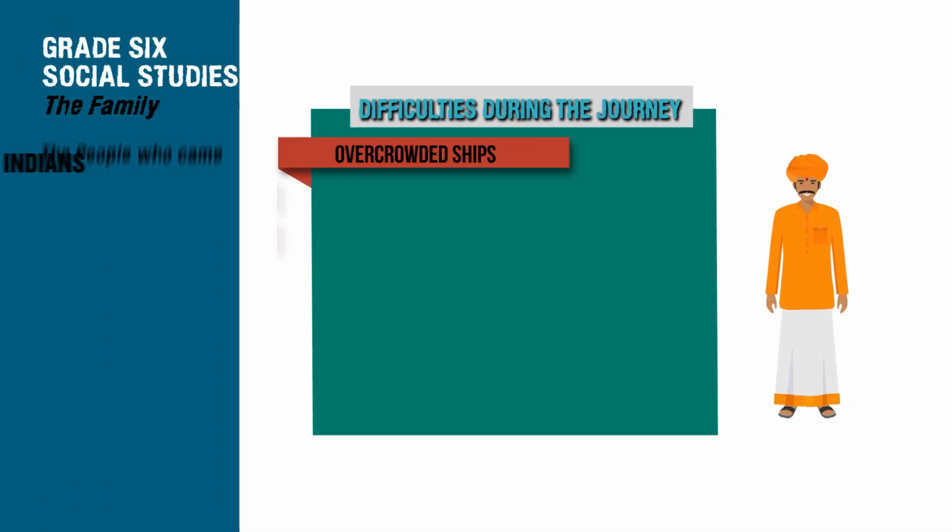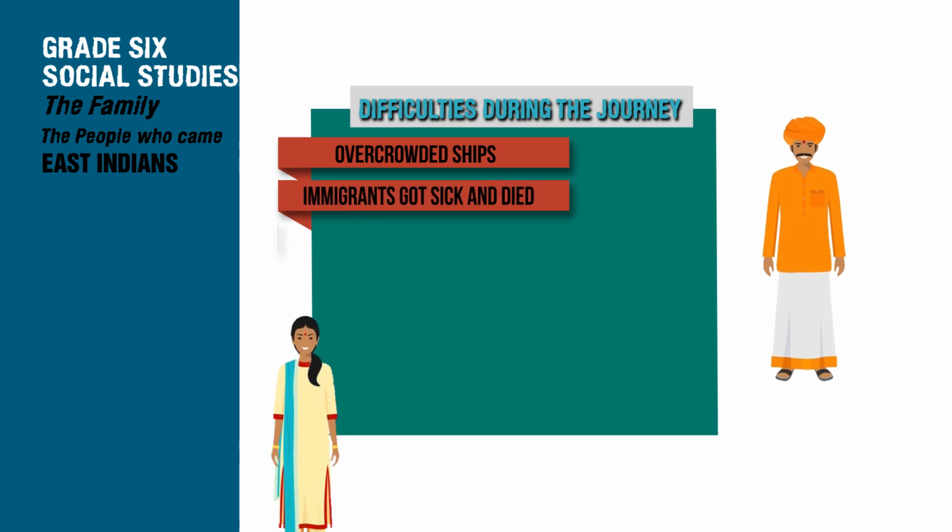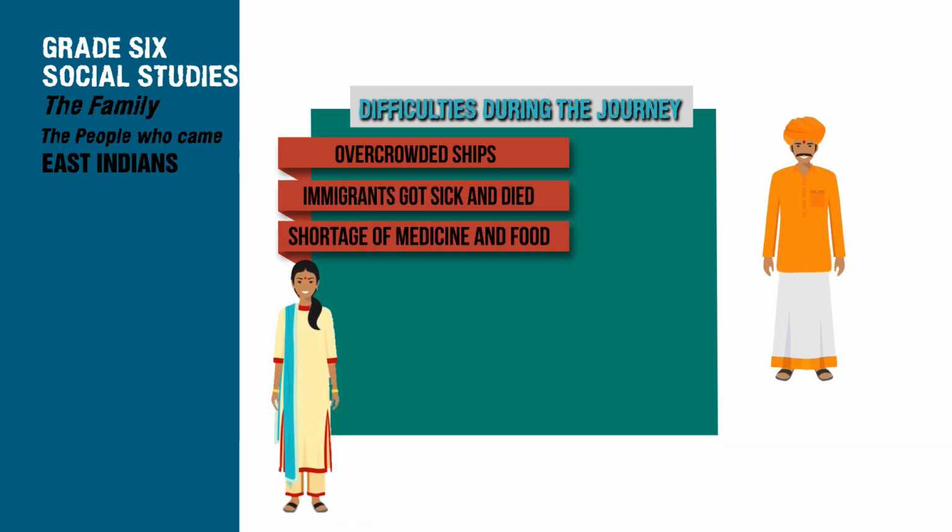Of course, as the ships journeyed, the East Indians encountered difficulties. Some of the difficulties they endured during the journey are overcrowded ships. And so because of overcrowding, some of the immigrants became sick. Some of them died because there was a shortage of medicine and medical supplies. There was also a shortage of food.